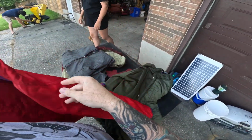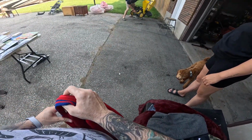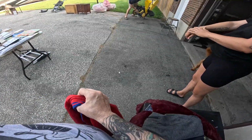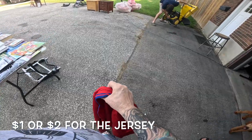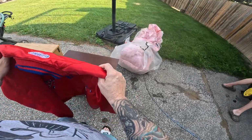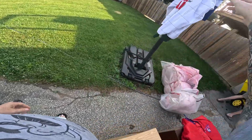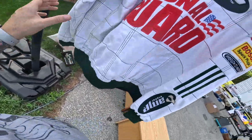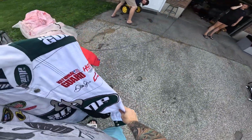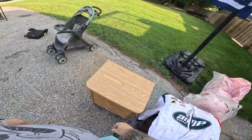What about the ones hanging up there? What do you want for the jacket and the jersey there? I was asking 20 for the coat and a buck or two for the Stamkos one. It's in pretty rough shape. Is it? Yeah, it's not in the best shape. Take a look at it. Oh yeah, it's got some color wear and tear too. The coat's brand new, but it's got a couple spots on it. $20 is still a pretty good deal regardless. Cool, I'll grab that. I'll take a better look at the jersey too.